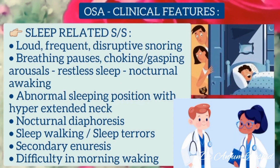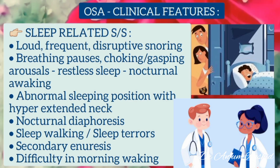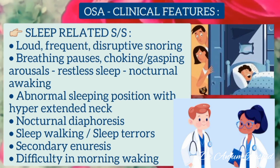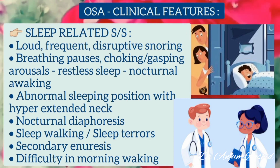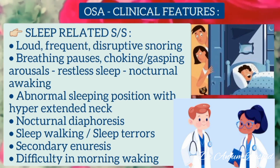Now I will discuss the clinical features. First, the sleep-related signs and symptoms. These include loud, frequent, disruptive snoring, breathing pauses, choking, gasping, arousal, restless sleep, nocturnal awaking, abnormal sleeping position with hyperextended neck, nocturnal diaphoresis, sleepwalking or sleep terror, secondary enuresis, and difficulty in morning waking.